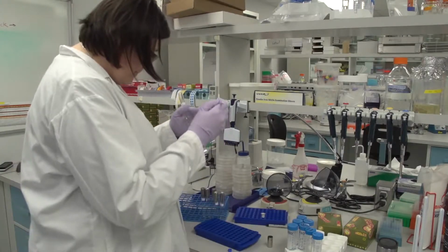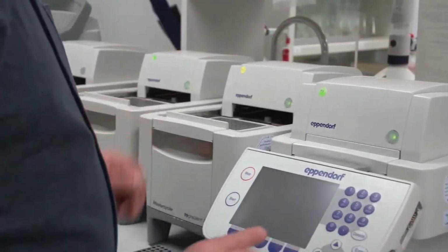The future is very promising for this kind of technology. The technology now is such that we're making it more available and easier to use by a wider range of people.